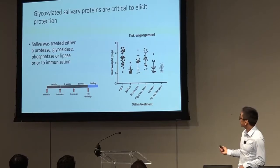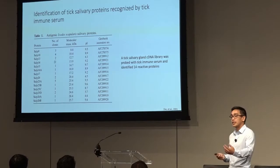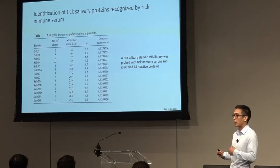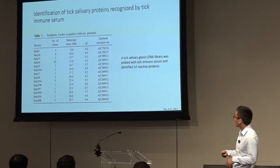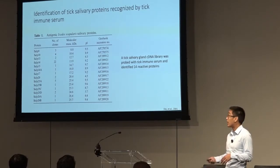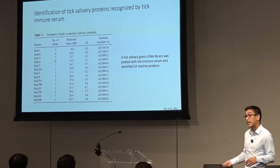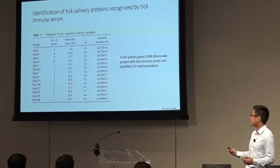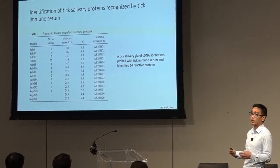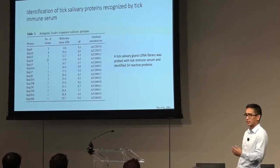Next slide. So the next steps moving forward are trying to identify the proteins in saliva that are important for providing protection. We know it's a glycosylated protein that seems to be important. So work we've done in the past is we've taken saliva and probed it with tick immune serum and have identified several proteins. Shown here is just a list of 14 or so proteins that have been shown to react with guinea pig serum and could be possible in providing protection. So we're in the process of cloning all of these and immunizing guinea pigs to see which one provides protection.